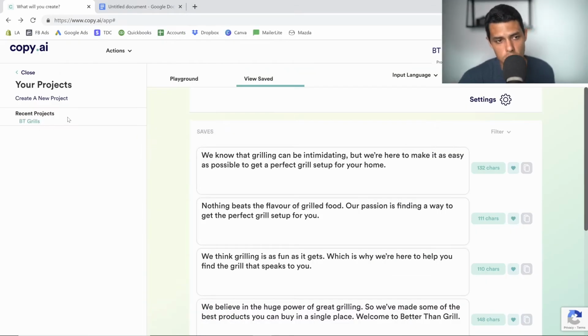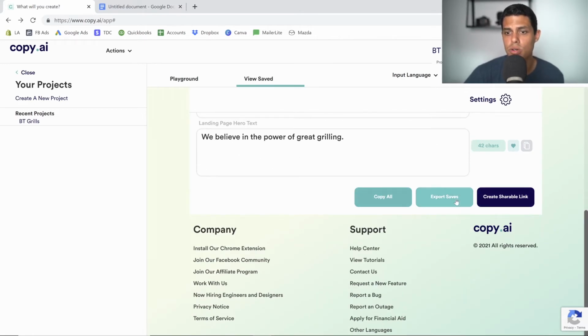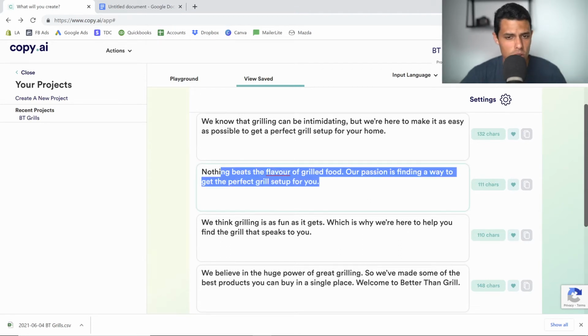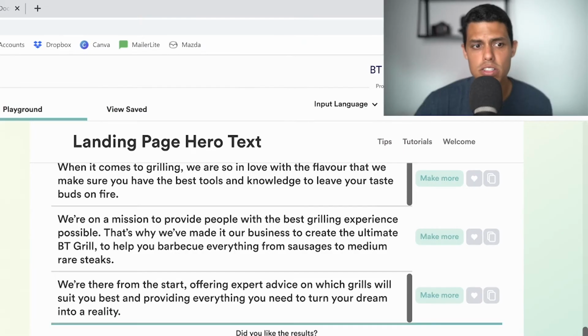As you can see inside our project, we have several of them that we liked, and then you can copy all, you can export as a CSV, as you can see right here, and you can also share it with your team, etc. So it's super easy to do, and obviously you can customize them. You can do whatever you want. You can copy right here and then paste it on your website and customize the words and make it your own. So let's go and test, for example, the blog intro.